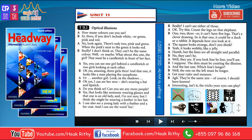Well, maybe. What about this one, the girl? That must be a candlestick in front of her face. Yes, you can see one girl behind a candlestick or two girls looking at each other. Oh, yes! Amazing! Three girls, then. And that one, it looks like a man playing the saxophone. Or another girl. Look, in the shadows. Oh, yes! I can see her now. She's wearing a hat and lipstick.